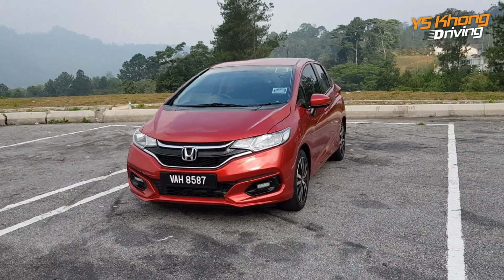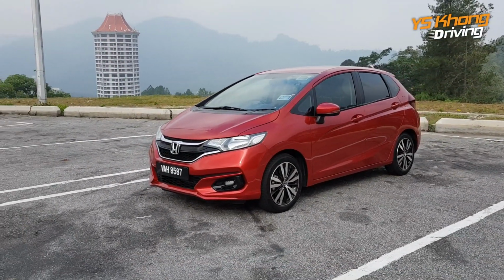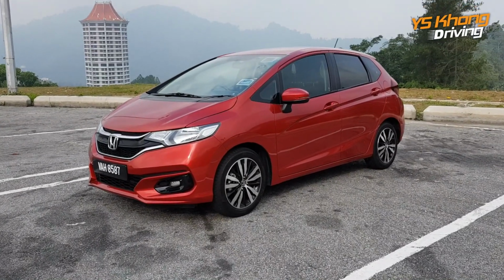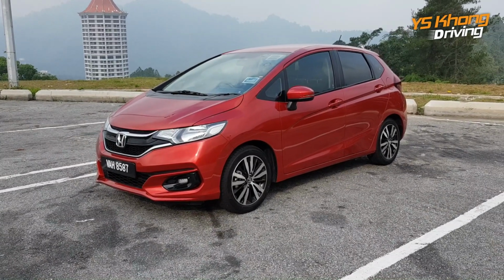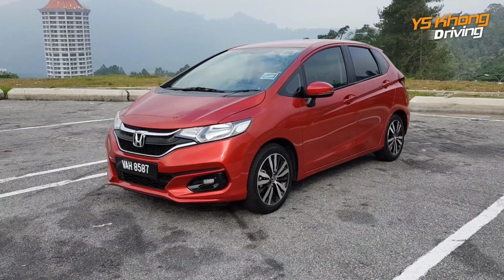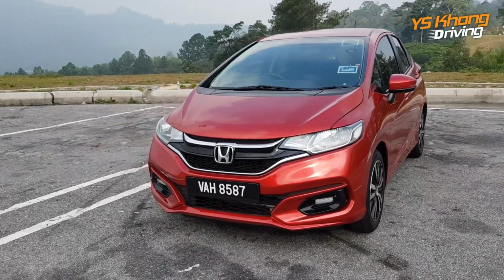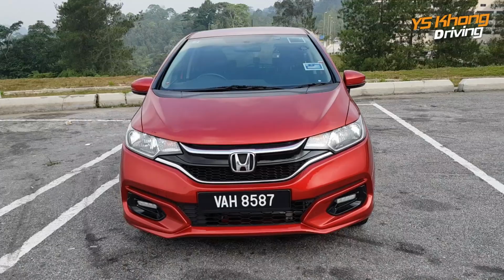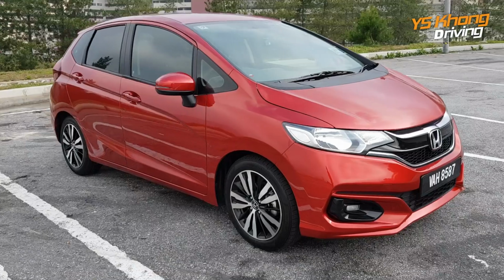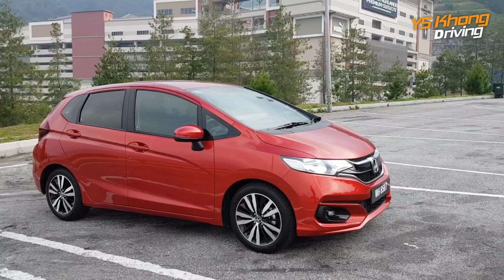Here we are. This is the Passion Red Honda Jazz, the latest color introduced by Honda Malaysia. This Jazz has a 1.5 liter engine, and this is the standard Jazz of V spec. The price of this car is 83,633 ringgit, and it carries a naturally aspirated 1.5 liter engine, and drive is to the front wheels through a continuously variable transmission, or CVT.